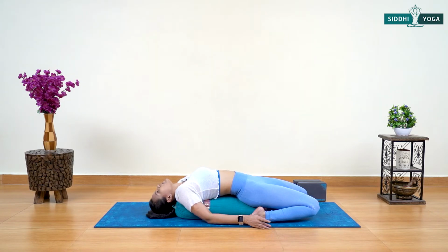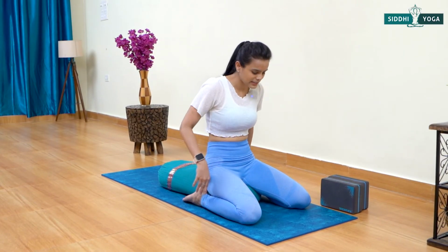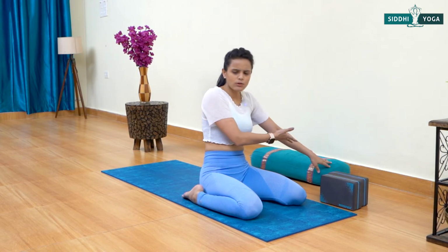Now simply take support, and come back. Okay, let me tell you, if you don't have a pillow or bolster, then how can you do it? You can do it without this.